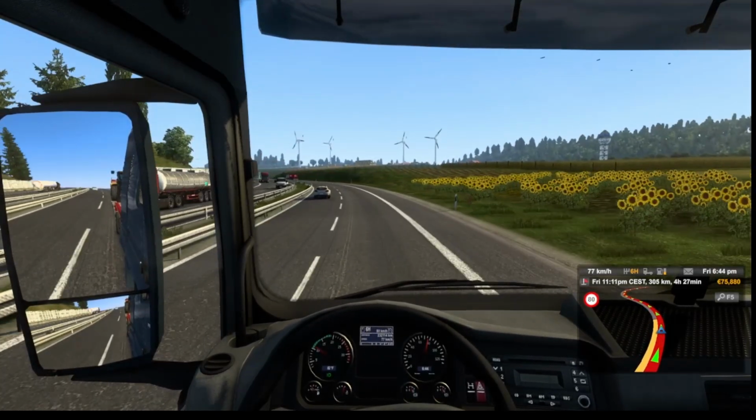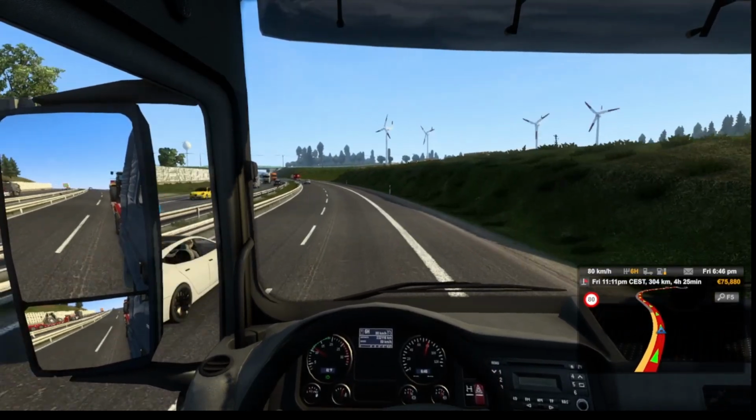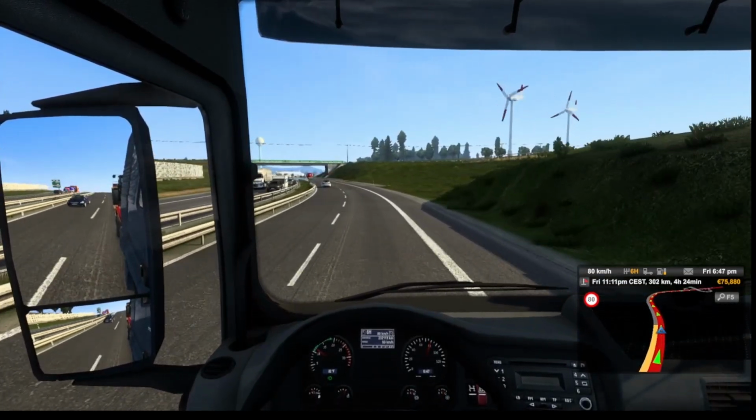Set the adaptive cruise control to about 140 meters, which I'm not sure what that means in feet or length. I'm assuming it's probably a truck length or so.